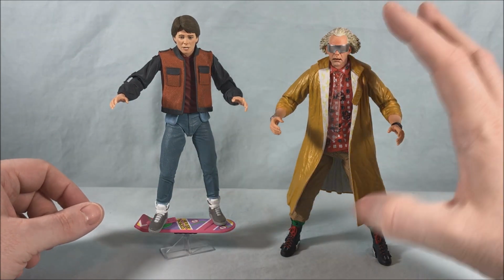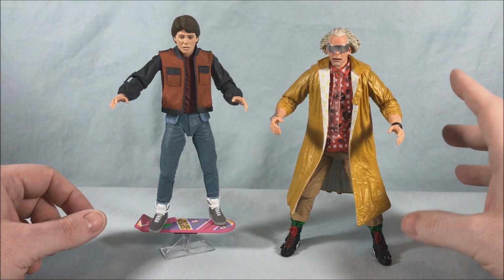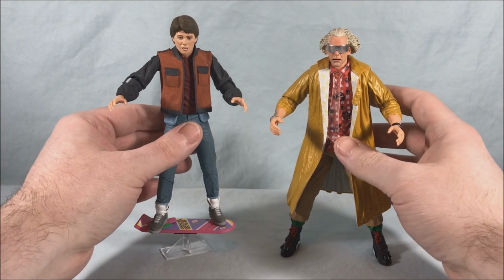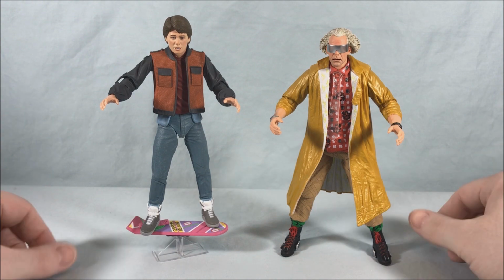I think he's fantastic. Once you get past his artificial plastic smell, which I'm hoping will air out and not be so fragrant, but they're both great. I really like both of these a lot. So like I said, honestly, the whole line's been fun. I definitely recommend picking them up. I would say, if you don't feel like you need every single release, pick your favorites, get your characters from your favorite movie, whichever.